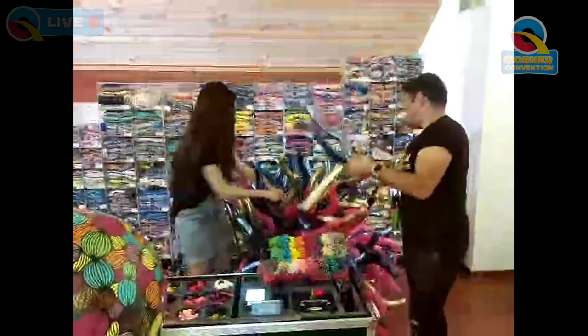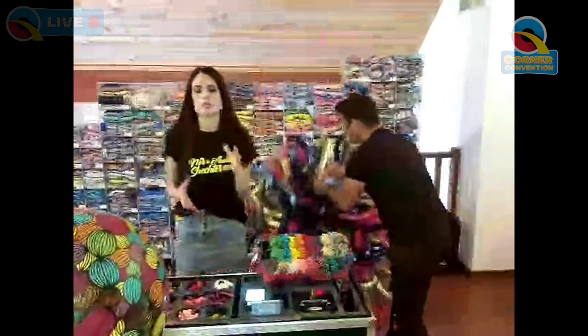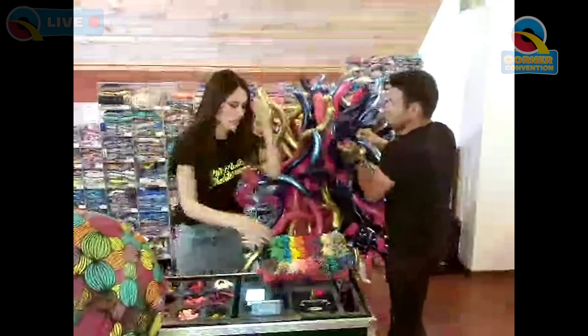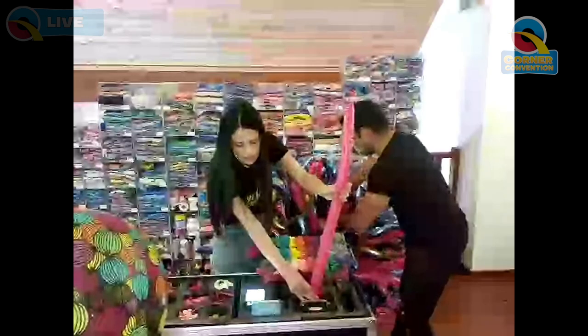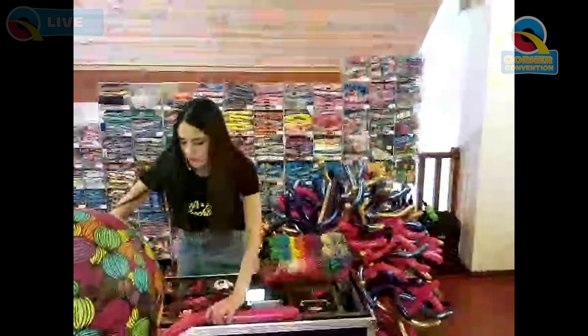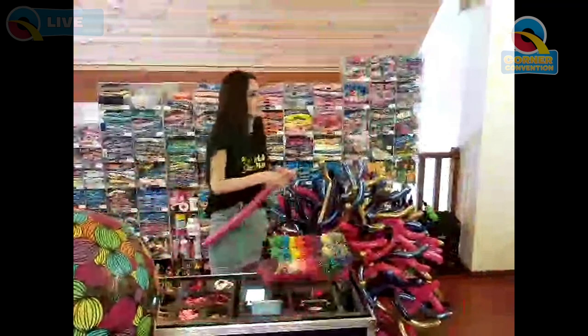Okay. So the last thing that you need to do before we hang it is to make the center of the bottom for the chandelier. So when we make it, again the same way, we're going to use 50 centimeters.